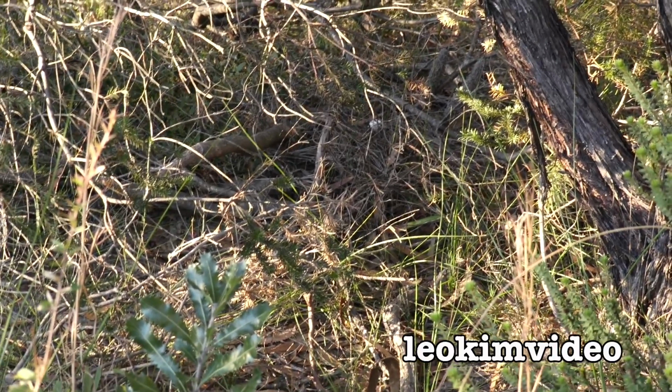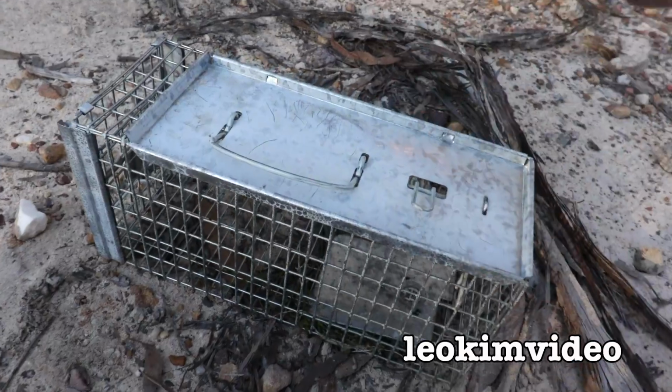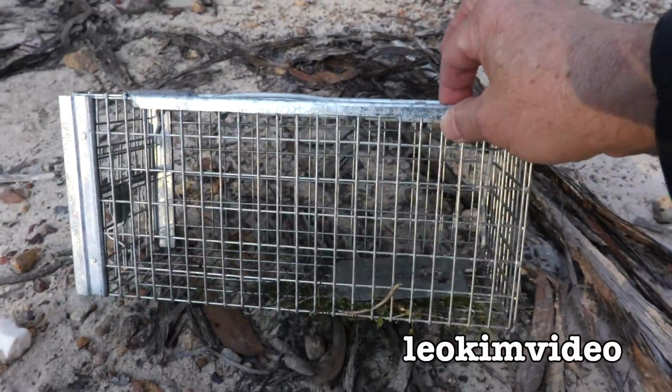Don't you feel warm and fuzzy now? I don't. Maybe next thing we'll see is how I set up this trap to catch another rodent.